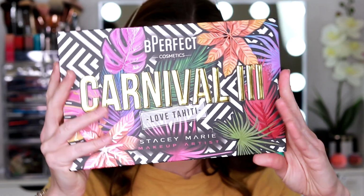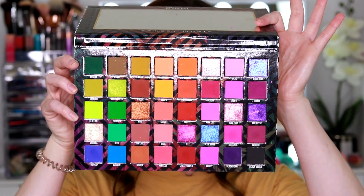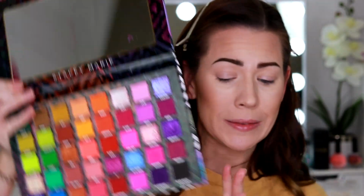Okay, so I don't want to jump into the blush quite yet because I want to do the eye look and then decide what color blush I want to use. So again, for the eye look, this is going to be exciting because I've played around with this palette off camera. I haven't played with it for you guys yet. Again, we're using the BPerfect Carnival 3 palette. This one is super colorful and just stunning. Look how vivid these colors are. It's a little big, she's a biggin', but so far the quality in this is fantastic.